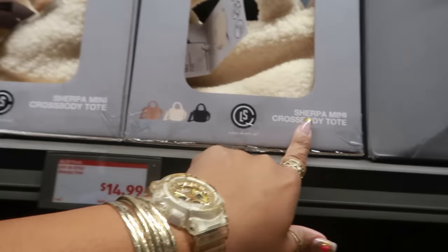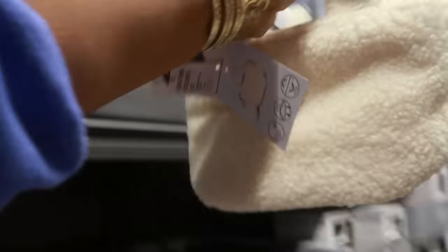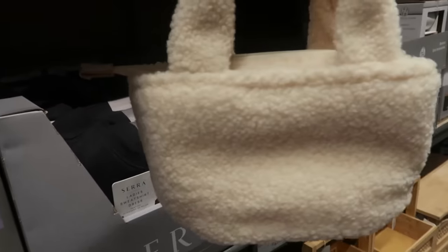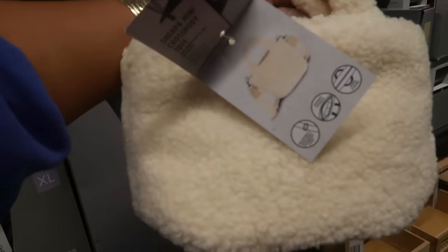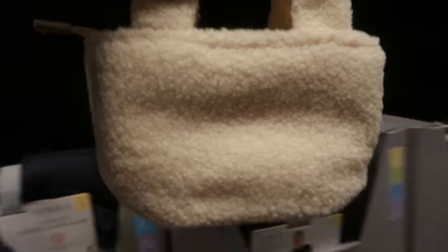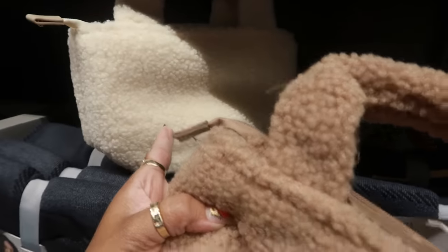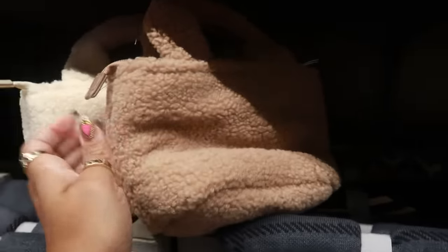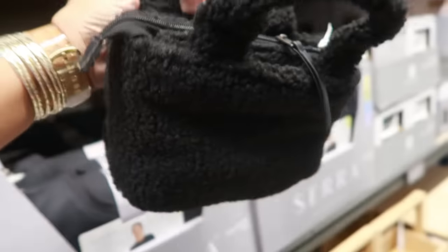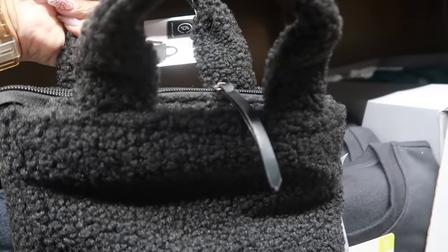Up here, there's some Sherpa mini crossbody totes. Cute little tote for $15. And it does have the thick strap that comes with it. It is small, but it's cute. You have this color, that color, and there's a black one right here. And then the little pouch has like this faux leather strap.